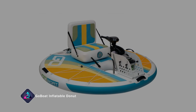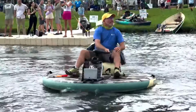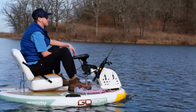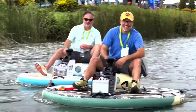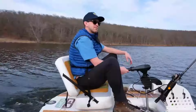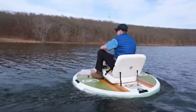GoBoat Inflatable Donut. The GoBoat is an innovative inflatable boat perfect for fishing, hunting, or casual water activities. Its inflatable chair adds comfort, while a motor can be added to enhance speed. This watercraft is capable of supporting up to 300 pounds and is known for its stability, so users don't need to worry about capsizing.